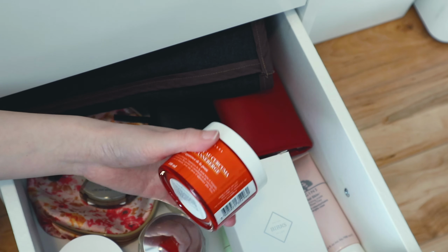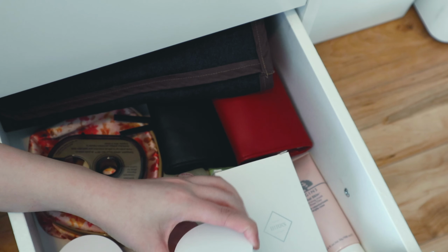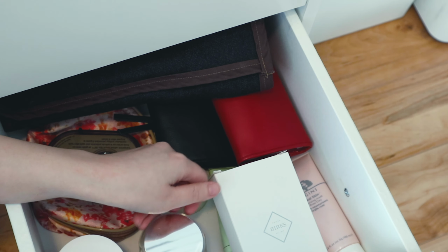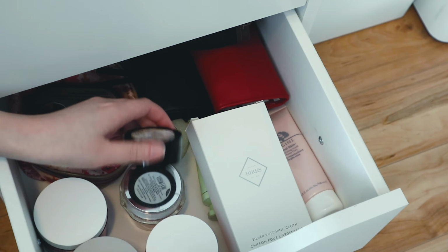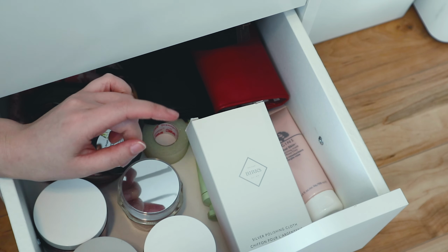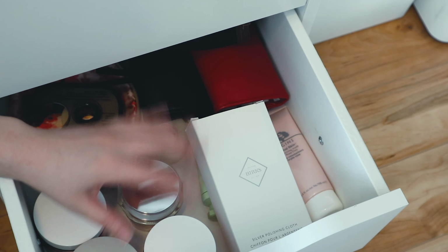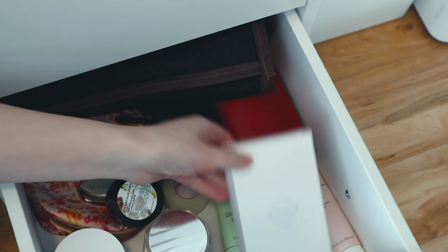I do keep some of my skincare in the bathroom just because of necessity, and I don't have another great space to keep it. But because the fan in my bathroom is pretty good, I figure it's safe and they're in a cabinet and stuff like that. So this is mostly my face masks.